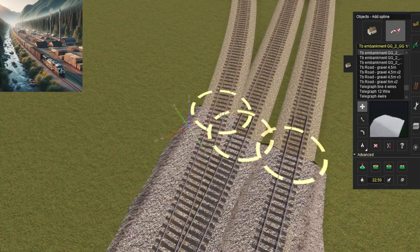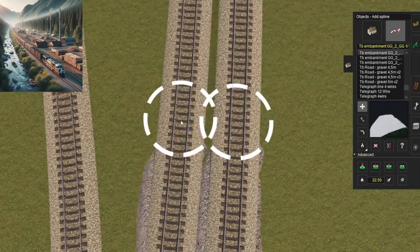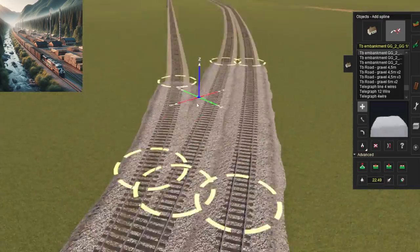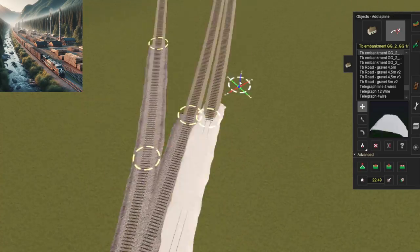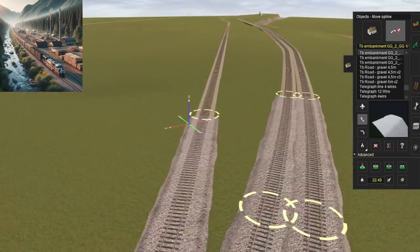You can go back and find the asset here in the video if you need it for reference, and then download it on the download station. I was pretty happy with that, and it gave me a good point to go ahead and start working on connecting all these embankments.